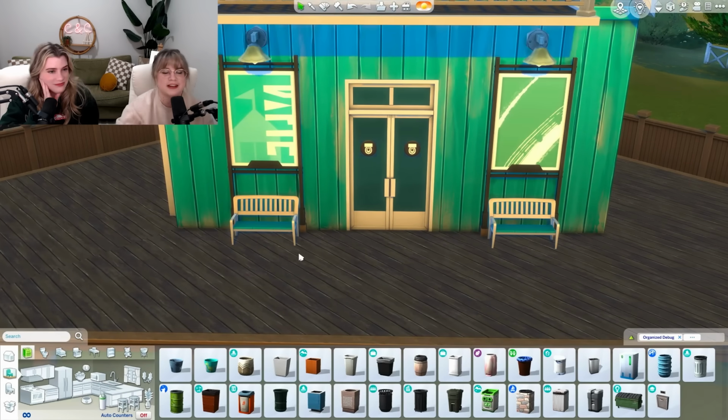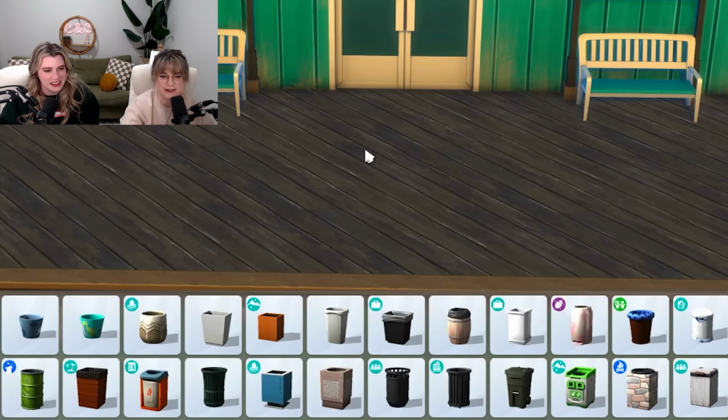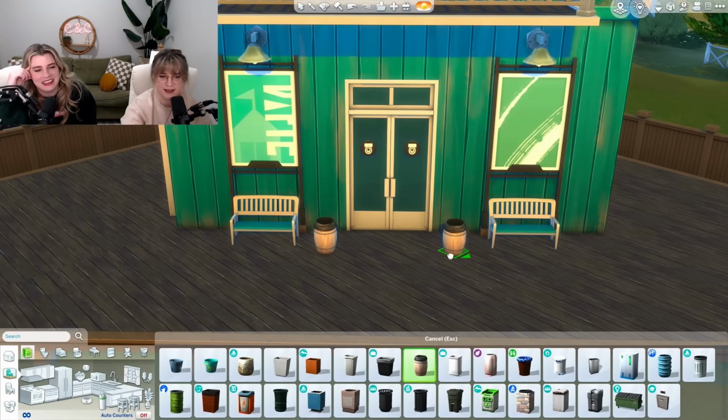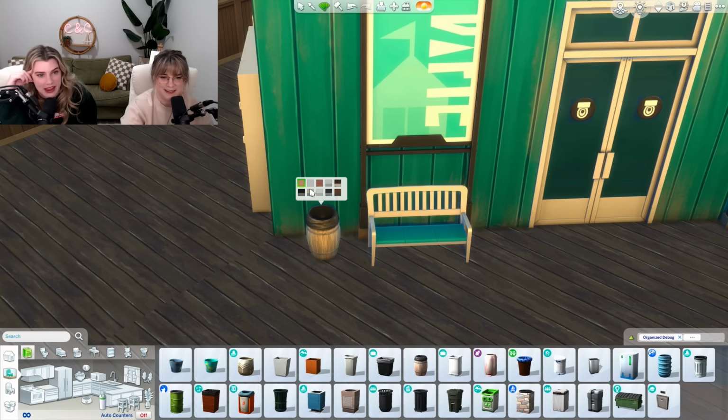Oh, what trash can are we gonna pick? There's just no good options. It's just so tough to pick one. I guess we have to choose the barrel one.